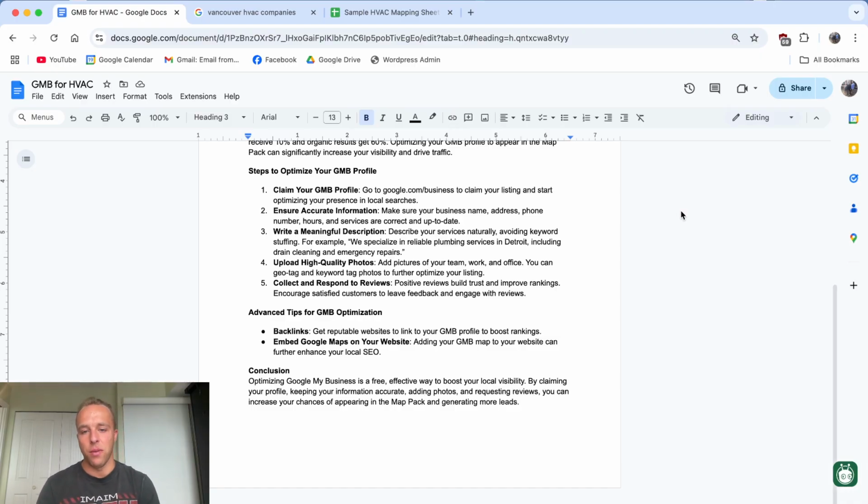A couple more advanced tips for GMB optimization I wanted to leave you guys with before we end. Backlinks. Getting reputable websites to link to your GMB profile is going to help boost your rankings. Also, you can embed your Google Maps location on your website. Adding it into your website can further enhance your local SEO. So that's something you can do or ask your web developer to do for you. In short, optimizing your GMB page is a free and effective way to boost your local visibility. By claiming your profile, keeping your information accurate, adding photos, and requesting reviews, you can increase your chances of appearing in the map pack and generating more leads.